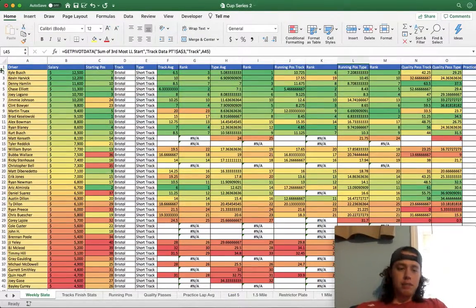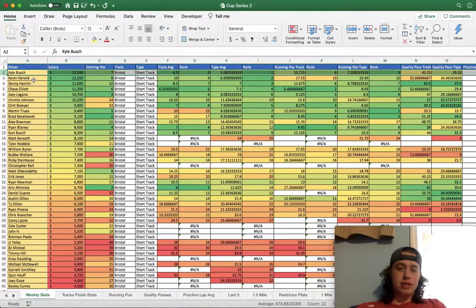So first off, back to the top after a one race thing with Jimmy Johnson being the highest priced driver who did not pay off his salary, we have Kyle Busch at $12,500. It's warranted. I say it over and over again. He's the best driver in NASCAR in my opinion. He's had some bad luck this year. I don't think Gibbs cars have been as fast this year either, so I think it's been holding him back.